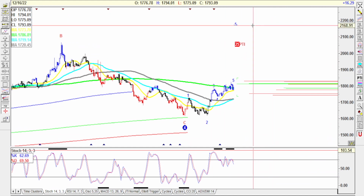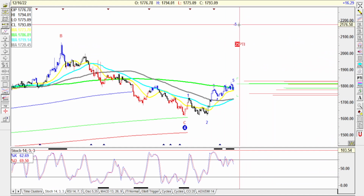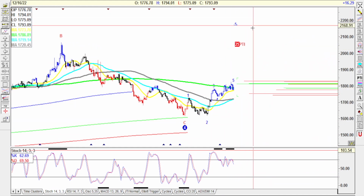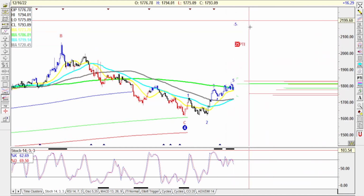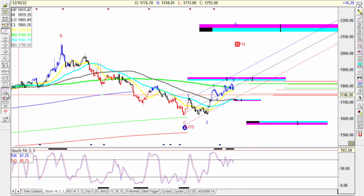Meaning that then the dollar correlation is probably going to get strong and then going to get weak again. And there's a projection for wave 5 of 2172 if we get there. But I'm just kind of forecasting in the future. I'm just taking it one step at a time.